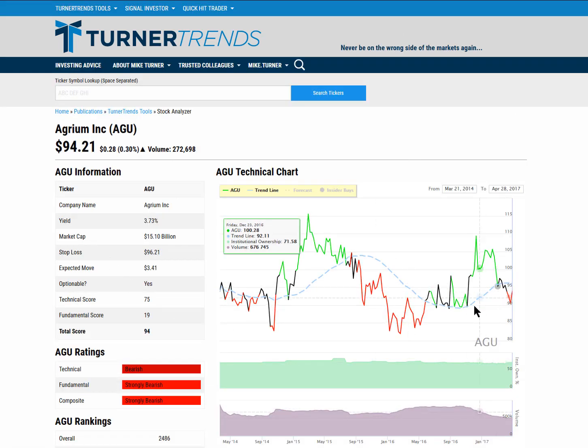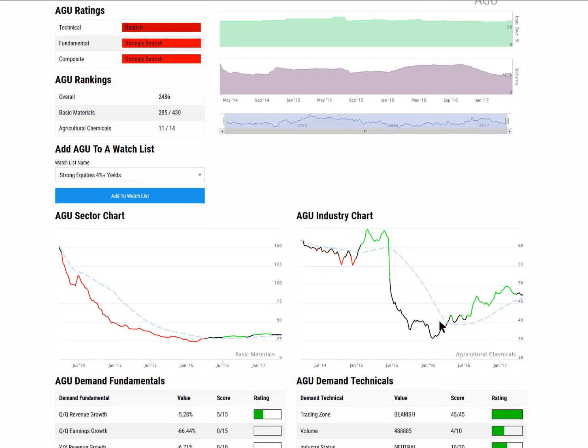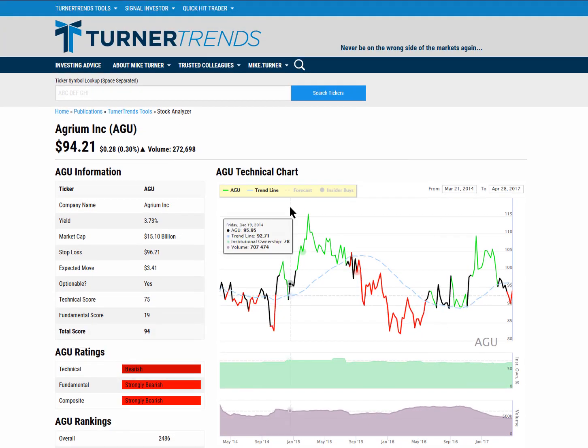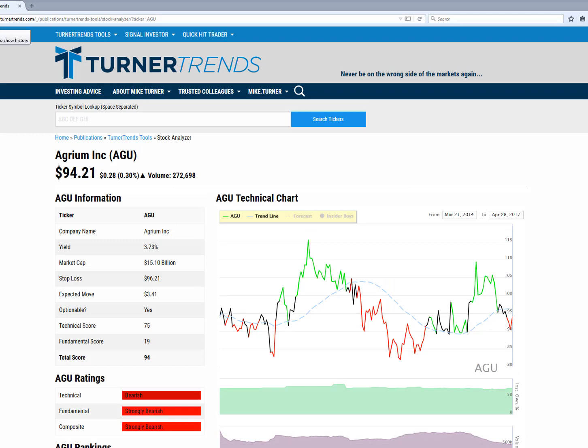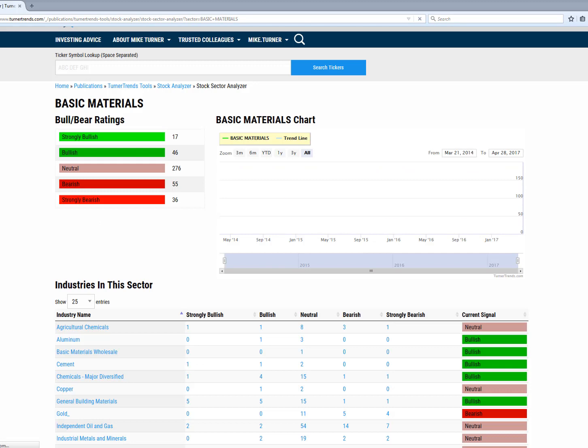It's down below the 200-day moving average. This is not a stock that I would want to own, but it gives you an idea of how you can rapidly drill down into a stock by starting out at the sector level and then move to the industry and then move to an individual stock. So there's a lot of really good information that you can get out of this.